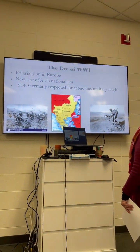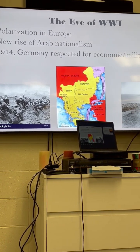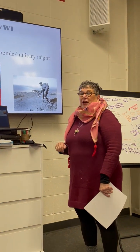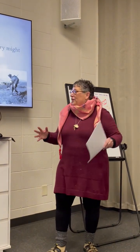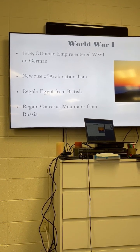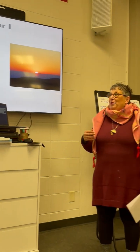So let's have a map. This is what Europe looked like on the eve of World War I. And this is important because it's all going to look profoundly different after. Especially Turkey, right? The Ottoman Empire is going to collapse and set into motion a lot of the things that will happen subsequently. So the Ottoman Empire entered World War I on the side of Germany. They thought that this was going to save them, help them keep the empire together. Wrong. That is not what happened at all.